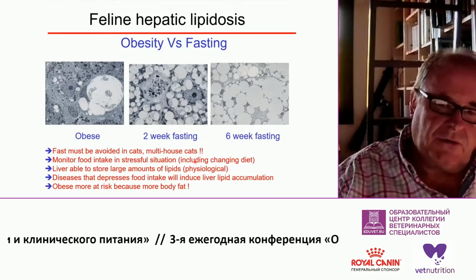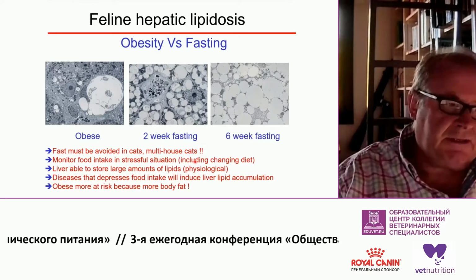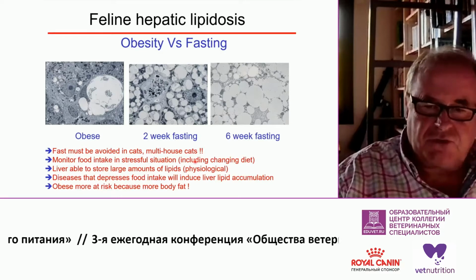20 years ago, when we put a cat on an obesity diet, we were told, just wait, he will end up eating.